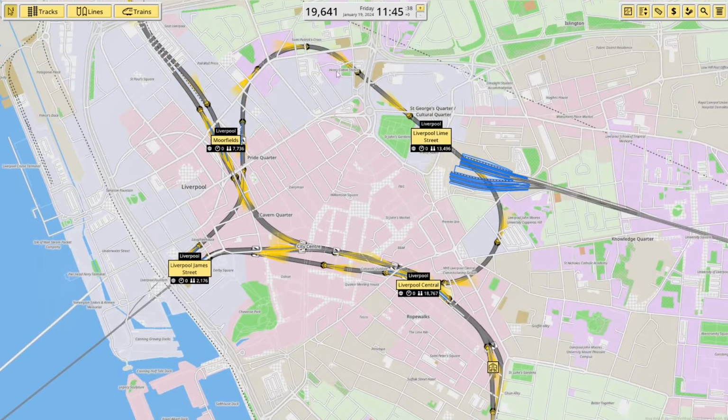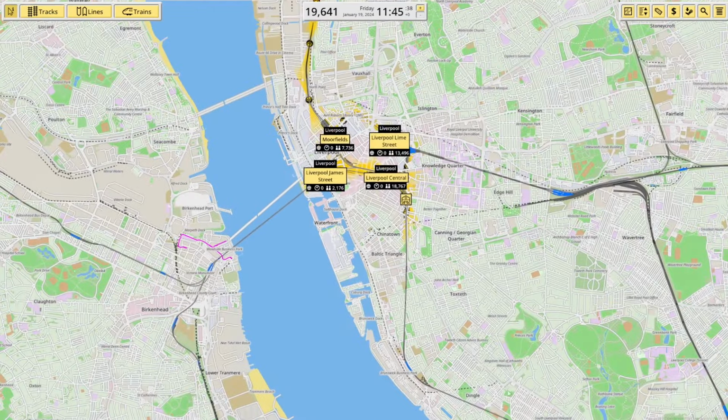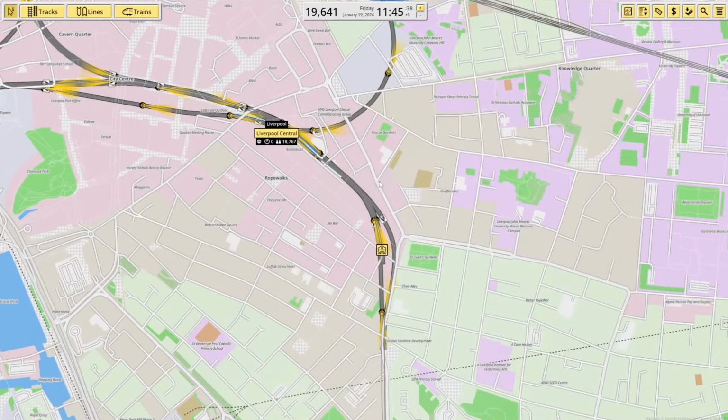With Liverpool James Street, I've also built in three platforms rather than two, so the old platform is still in use in our save, and we have this track here, just to allow us to have any trains going maybe via Liverpool Central and James Street and then down. I was thinking maybe like a South Parkway to Chester service or something in the future.